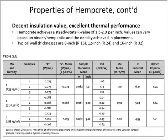Okay, so the thermal performance of Hempcrete, again, this is something that you'll often see overstated on the internet. People like to ascribe this material sometimes some kind of magical properties. And the truth of the matter is, if you do actual ASTM style testing on this, you get a steady state R value of between 1.5 to 2 per inch. So it's not the greatest insulator in the world.